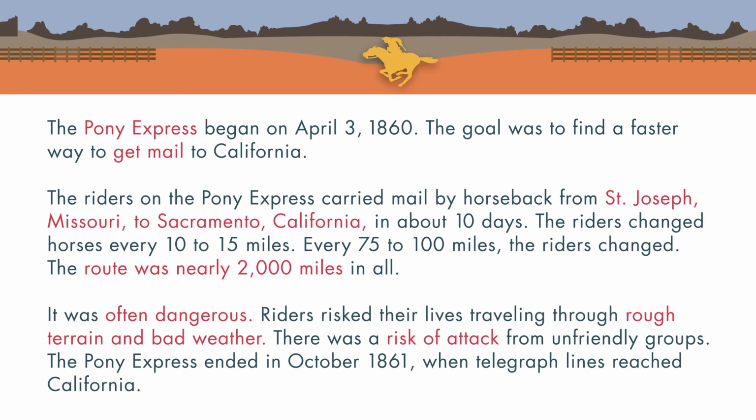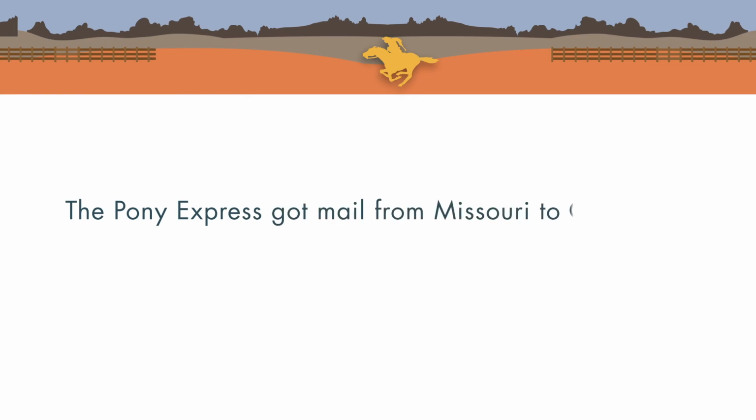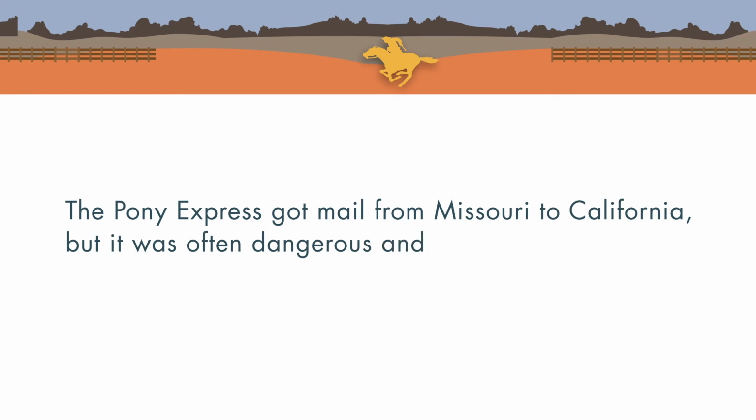Let's put these details together into one main idea. The Pony Express got mail from Missouri to California, but it was often dangerous and required riders to risk their lives. This main idea tells the most important idea of the passage. Being able to state the main idea shows you understand what you've read.